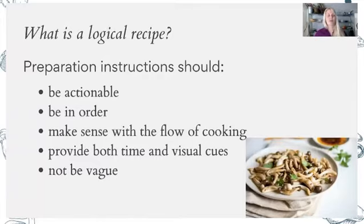You want those preparation steps obviously to be in order from the ingredients that you're placing as well. So those need to match up. And then you want it to make sense with the flow of cooking. That is why when you see baked recipes, it's preheat the oven first, grease the pan, and then you move on to making whatever is going to go in the oven so that your oven can preheat while you are preparing the items to go in it.